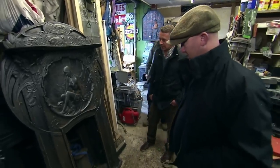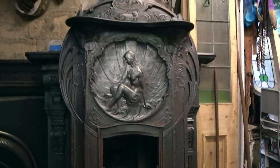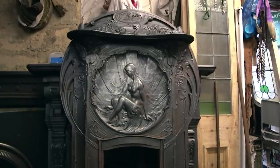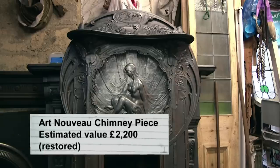Blimey. Beauty, isn't it? That's a bit special, isn't it? This chimney piece from the early 20th century, with a classical beauty surrounded by a floral motif, was made from freshly blackened cast iron. A fine example of the Art Nouveau period. It could fetch around £2,200.